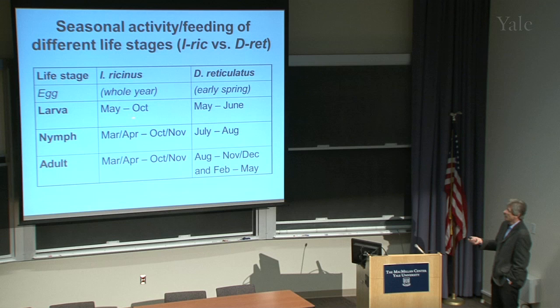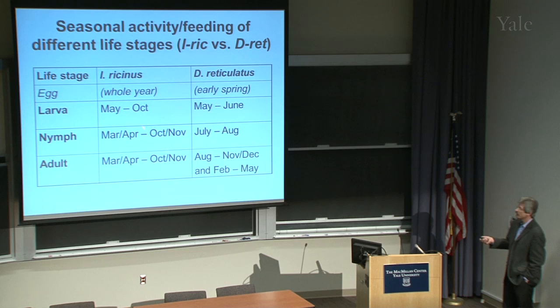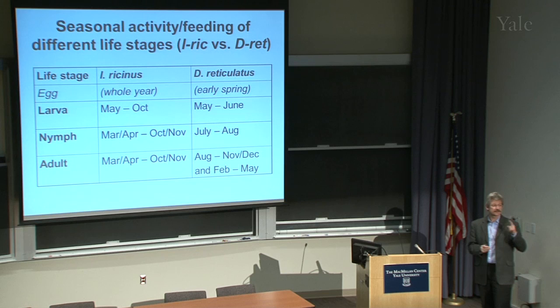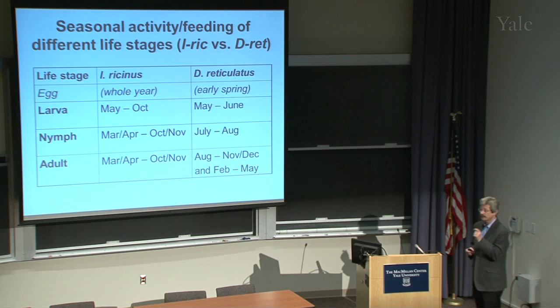They start a bit earlier, and they may be active a bit longer in the fall, but nevertheless, it's the same. And what appears here, they are active for a long time of the year at the same time. They will meet on the hosts. And this is very important for any kind of transmission of tick-borne pathogens. Different life stages must meet, so that you can establish a circle of transmission.